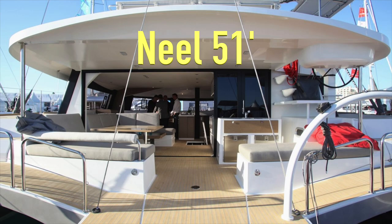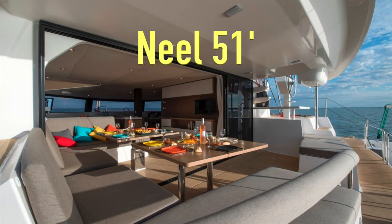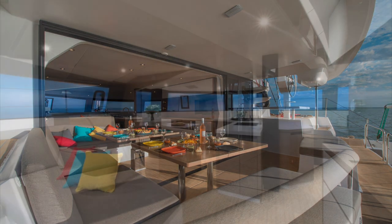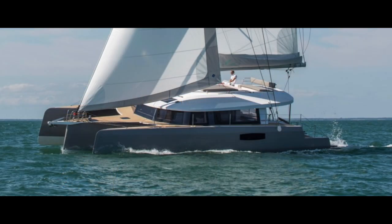We've never really considered a trimaran only because each individual hull is a little bit narrower, but the upside of a trimaran is because you have three hulls to disperse the weight. You don't go as deep in the water, so you get more performance. And because there's three hulls, that main salon is absolutely huge. So you're getting performance and interior comfort. Maybe we are going to be won over. Let's see.